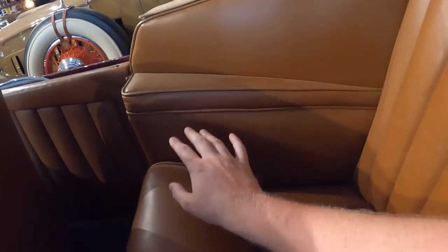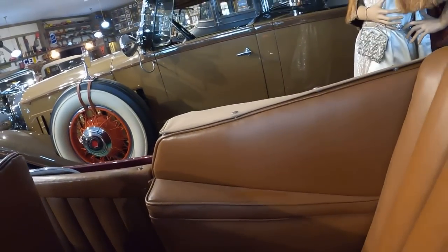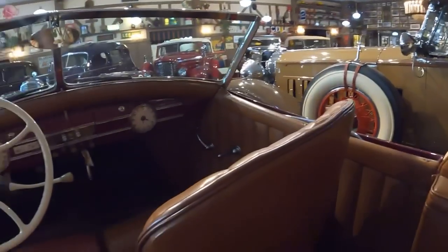But that's it. There isn't any ashtrays. These windows don't go up or down, so when the convertible top's up, this is all just closed.